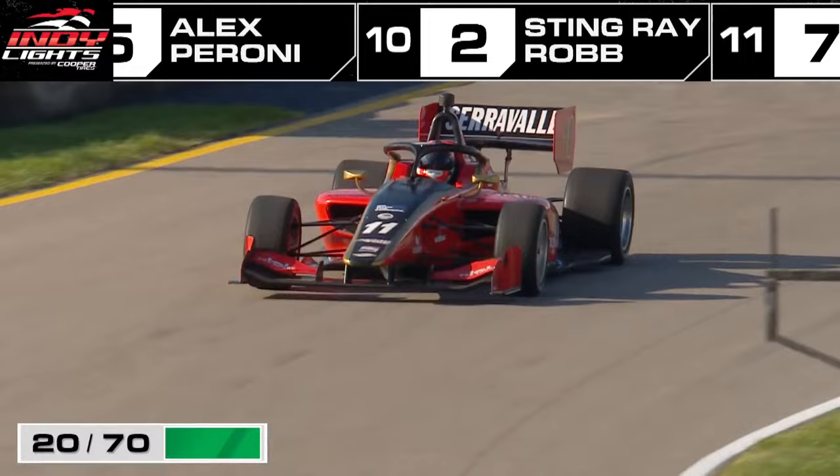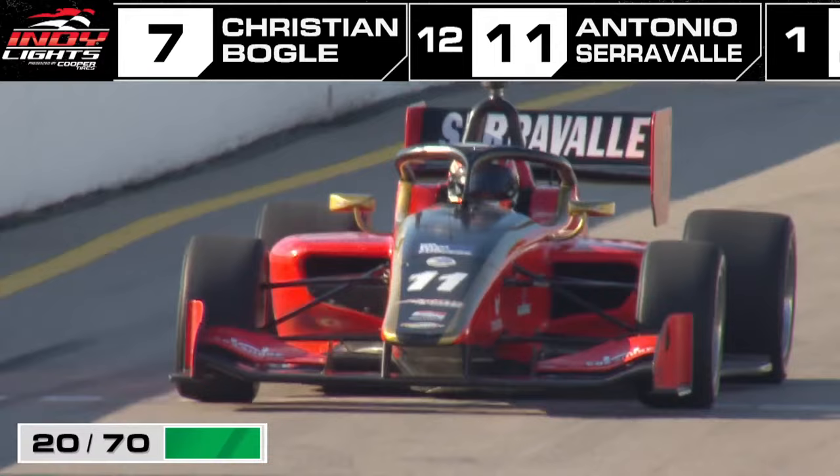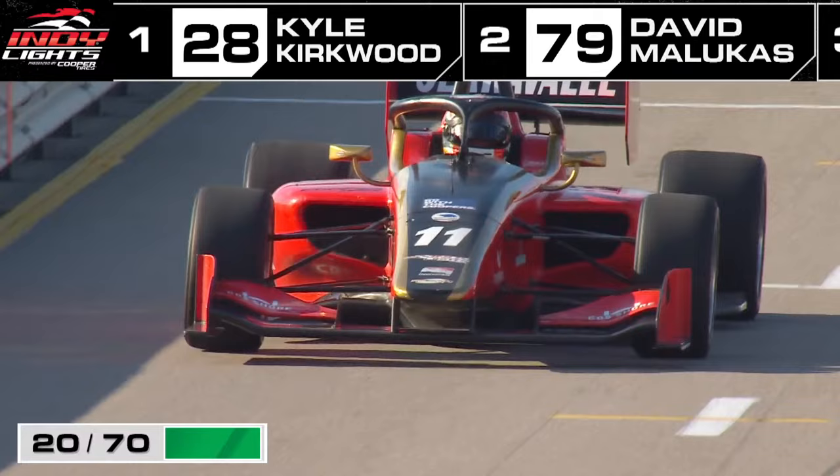He had a sixth-place finish at Road America. This is his first year in Indy Lights, and Antonio Saravalli has fallen all the way to the tail end of the field, and Rob Howden, he is slowly making his way down pit lane.